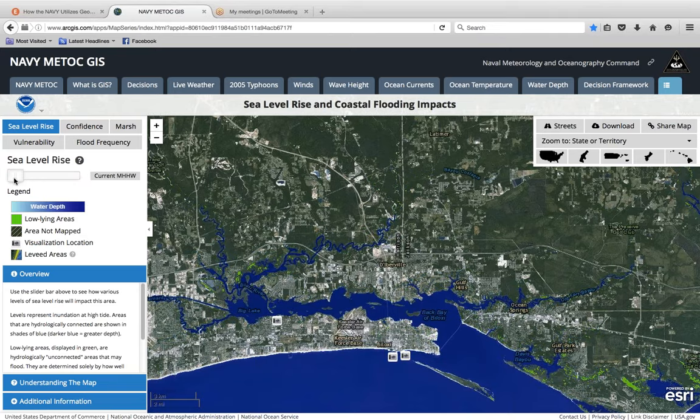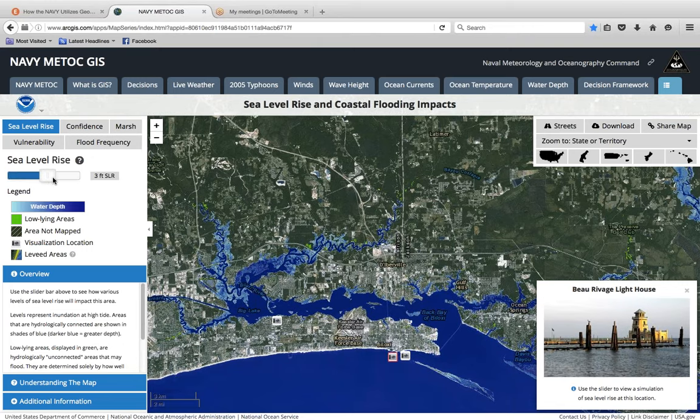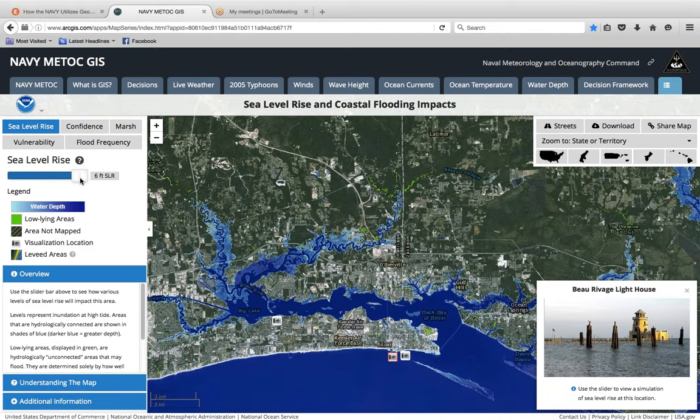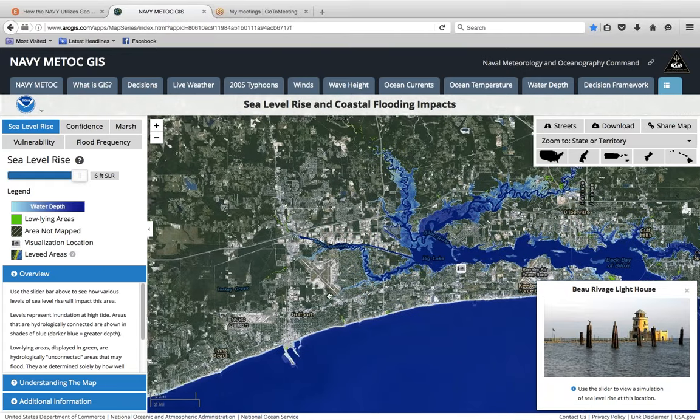One of the interesting things they've done in this application from a visualization perspective is tie in local landmarks. Here we see the Beau Rivage Lighthouse. If I take the slider and move it to the right, 1 foot, 2 feet, and so on, you see the visual impact of the water on the right side. Do you see it actually coming up over the pier? And if I go to a full 6 feet, the pier facility is completely underwater. So it's taking a local landmark and using that to convey impact.